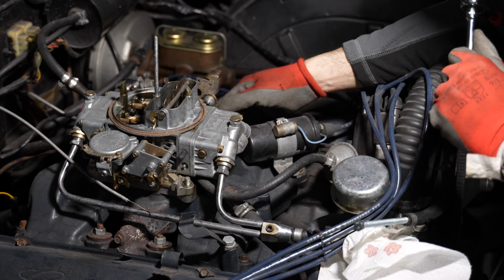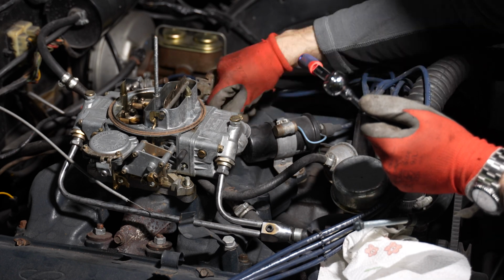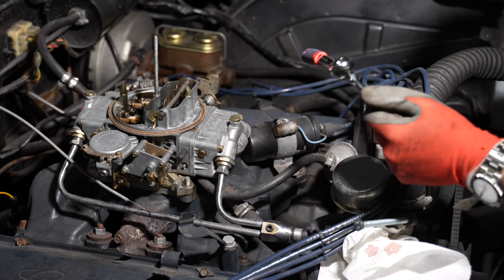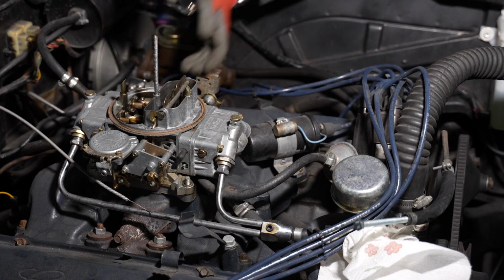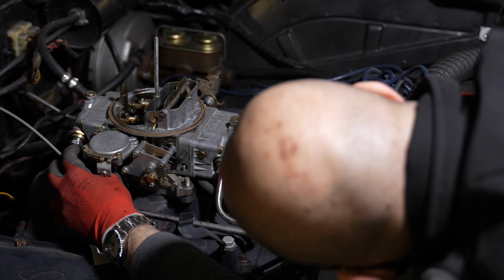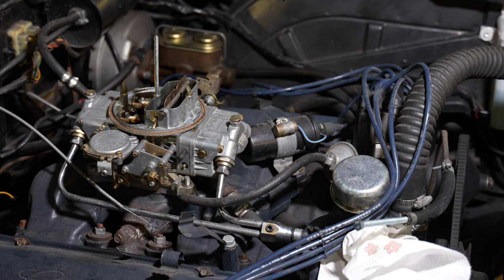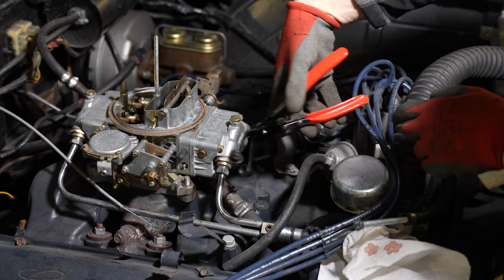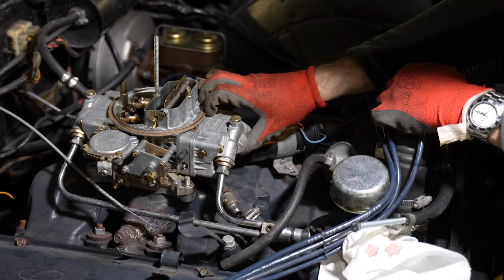So now it's just undoing the nuts that hold the carburetor onto the manifold. Since the carburetor itself is fitted through an adapter plate, there are actually studs inside the adapter plate that have come loose as well, so I will have to re-tighten them when I reinstall the carburetor. I've also lost a nut, but it didn't go into the manifold, it went somewhere else, I hope. This should be a standard sized nut, probably an M8 or an M6. Of course, I also disconnect all the lines that are connected to the carburetor, which is mainly vacuum and PCV.